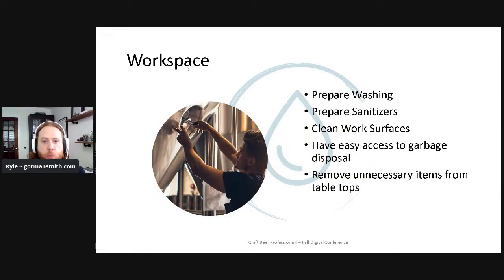Workplace. So we want to prepare by cleaning everything, sanitizing everything. We want to have clean, nice workplaces. Fruit flies are notorious for building up in a brewery, so we want to make sure we scrub down all the surfaces and keep everything clean so we don't get a fly infestation. We want to have easy access to garbage disposal. We want to remove unnecessary items from tabletops.